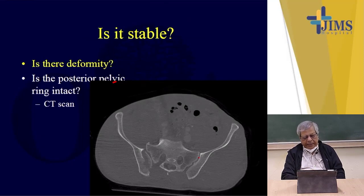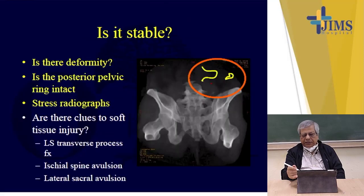If there is an L5 transverse process fracture here, if there is an ischial spine avulsion, which can be seen here, or if there is a lateral sacral avulsion, then these are indirect evidence of instability.